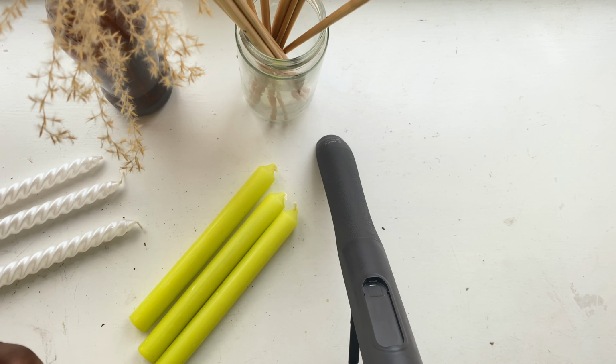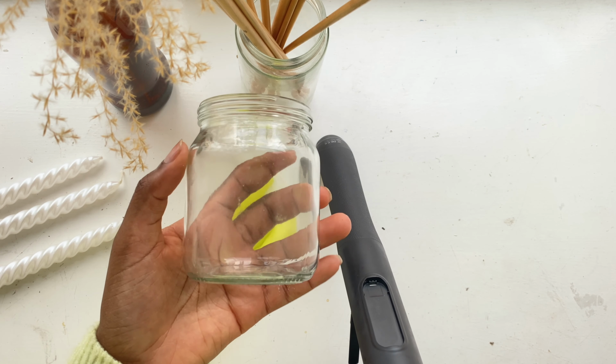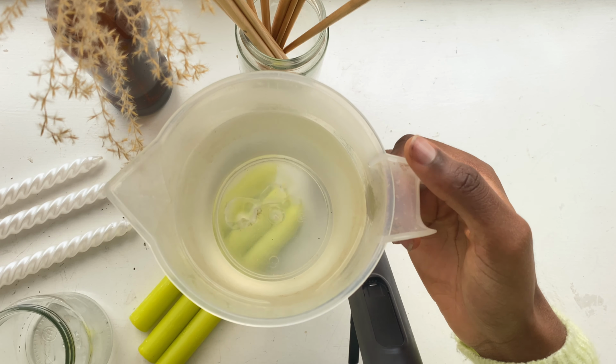Okay, so for the candle twist DIY, I'm going to be using these three small size candles, and I'm also going to be using this clear jar as my rolling pin because I can. And then I'm going to be using the rest of the water from my coffee. I'm just kind of waiting for it to cool down.